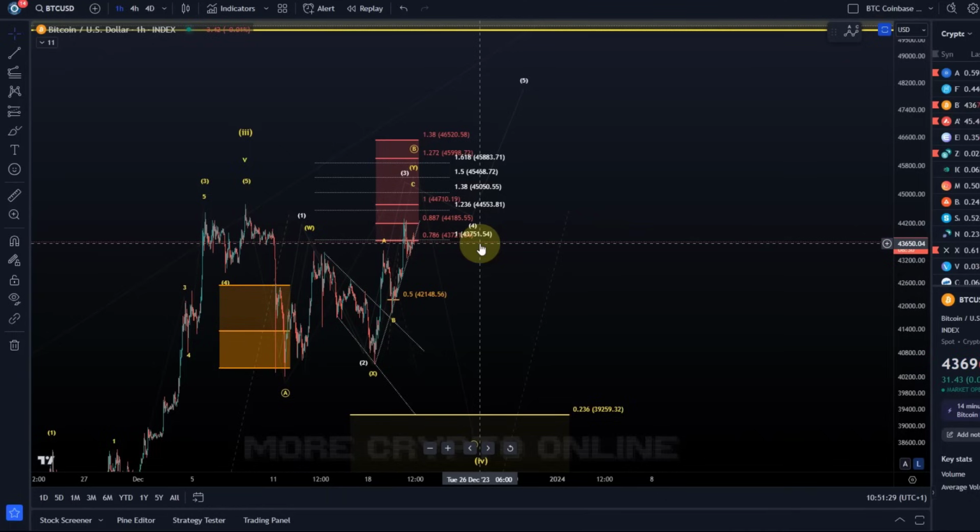That means I cannot tell you with confidence, oh, the low is already in. Not if the rallies are 3-wave structures. Not if the minimum expectation in terms of retracement hasn't even been reached. So it takes a little bit more patience to find that out.